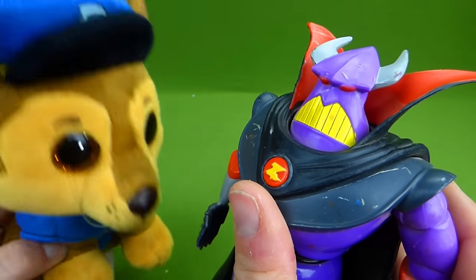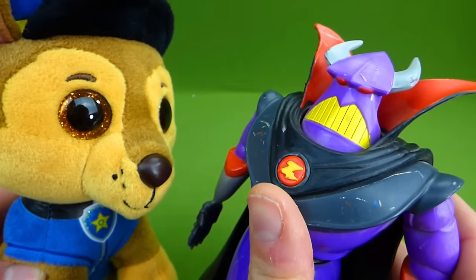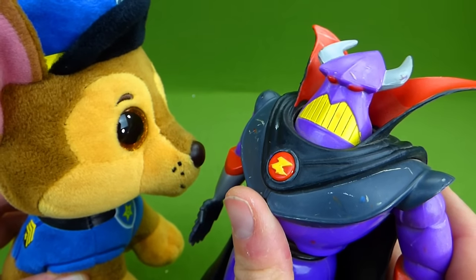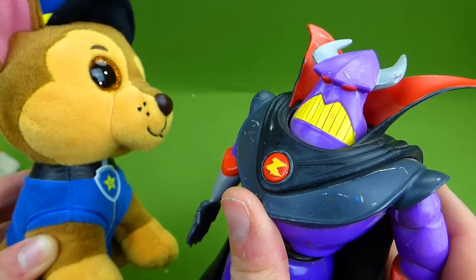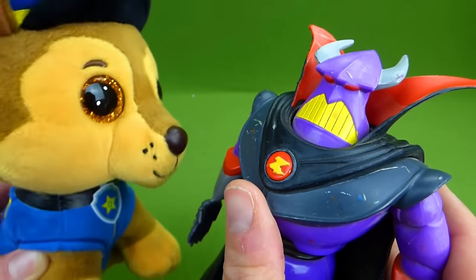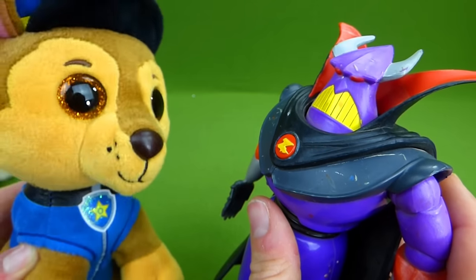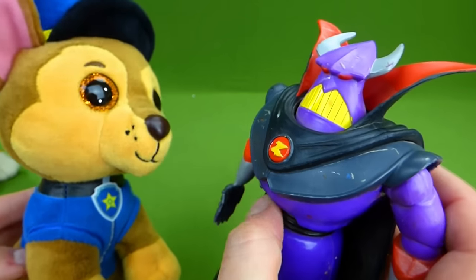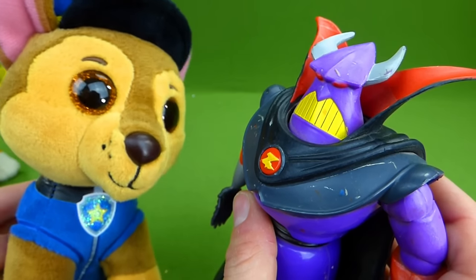He's here to arrest you, Zurg. You'll never get away with your evil scheme. The galaxy will be under my control. Not if Chase has anything to say about it. You are going to be under arrest, Zurg. No one can save you now. Ruff, ruff, the Paw Patrol can save us. Your resistance will simply make me stronger.